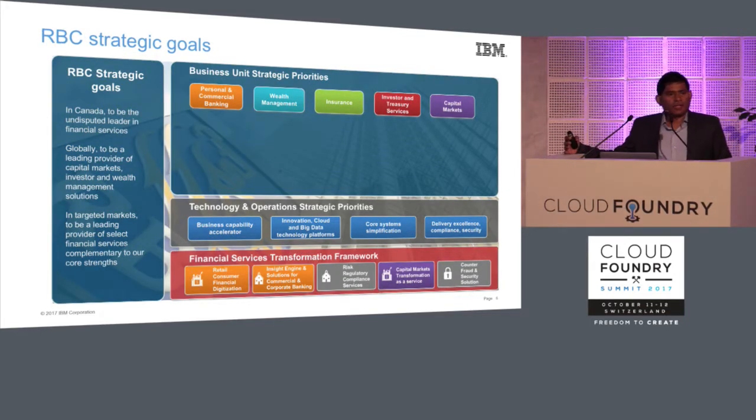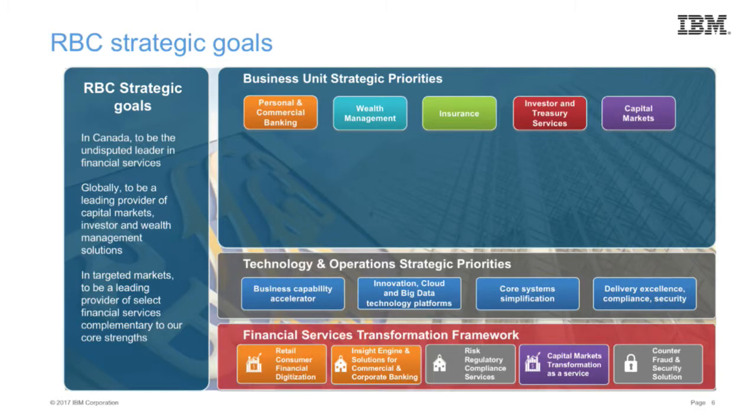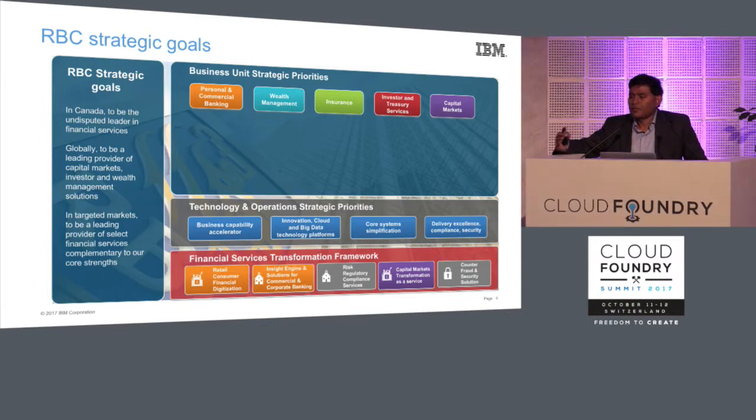So when we started this journey with Cloud Foundry at RBC back in 2015, from a strategic goal point of view, there are multiple lines of business. Each business unit has its own strategic goal. When it comes to personal and commercial banking or wealth management, there is a group called Technology and Operations. They look at the LOB's specific goals from a business standpoint, and then how we can translate them into technology. One of the main things from a T&O strategic point of view is how we can accelerate the capability.